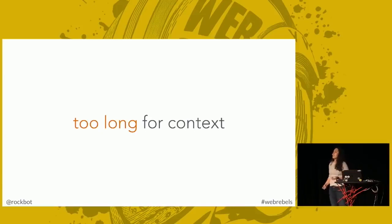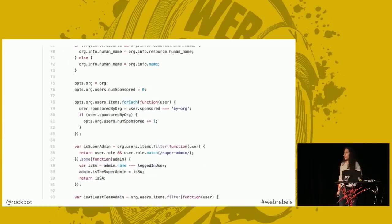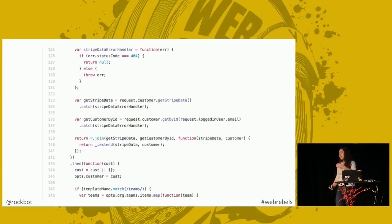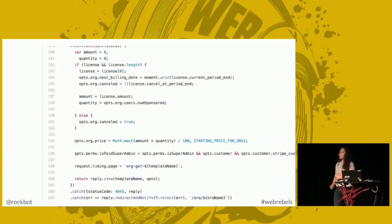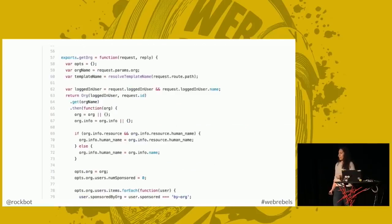Or maybe you've got something that's just a little too long. We've seen these, right? We've seen the functions that go on forever and ever and ever. And this is a piece of code that is basically trying to load everything we need in order to get to an org landing page. It's 150 lines long. This is not okay.